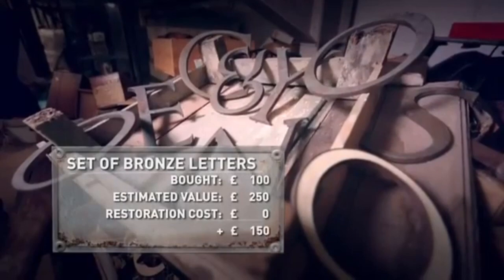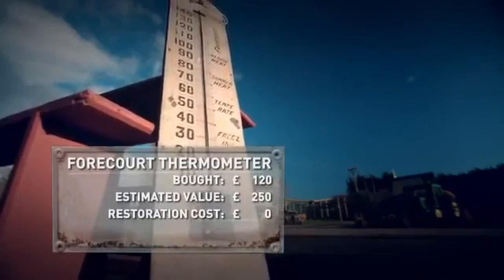One of the other things that I really enjoyed buying today is the little round Hovis cycle sign. A really interesting find, with an interesting history behind it. The little bronze letters, we bought them fairly cheaply, £10 a piece, hoping that there's some words in there and then we will see a good profit. The thermometer, I think, was the buy of the day. It is big enough to be interesting, completely unrestored.